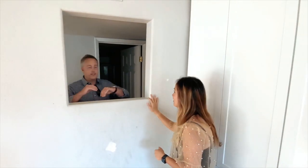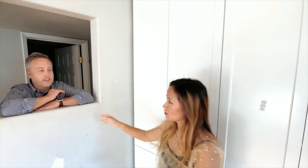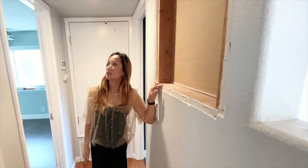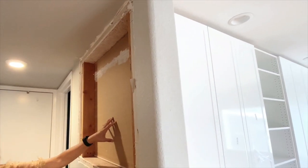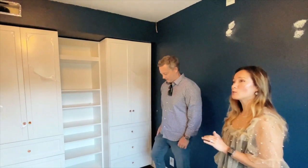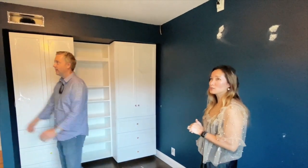Well, hello there. It's the pass-through. It's a pass-through. Give me some money. No. What was this? That was a wall. Maybe they were thinking about another pass-through? They were thinking about doing some type of storage. I don't know. Oh my gosh, look at this room. This room does feel quite cavey, so we need to paint it white.